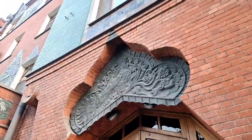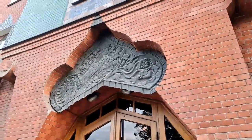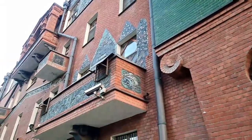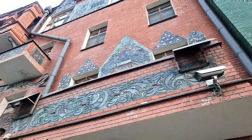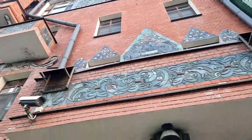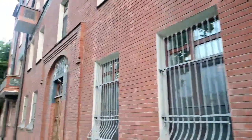That's how it used to look during Pirtsov's time. And he had a huge collection of Russian art, one of the biggest collections. So again, walking around this building, you can just see so many nice and amazing elements.